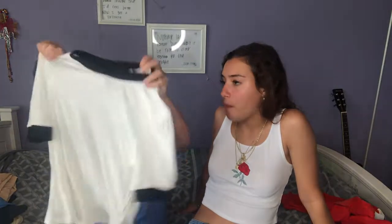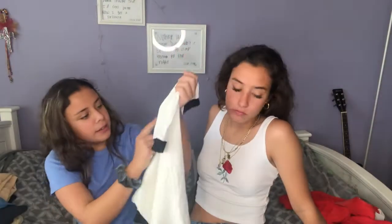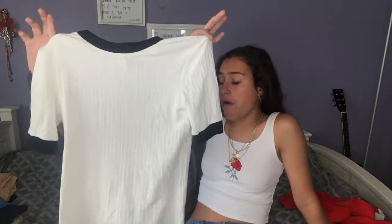Next, I have this white shirt with black trim. It's not a long sleeve all the way. It goes down to quarter sleeve. Is that what it's called? Quarter sleeve. And then it has vertical lines going down it. I just thought it was really cute.